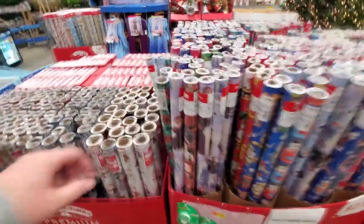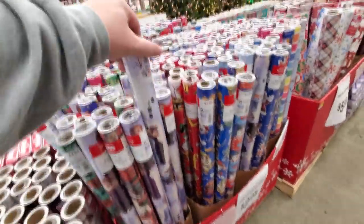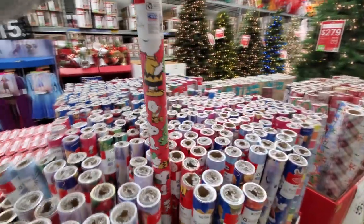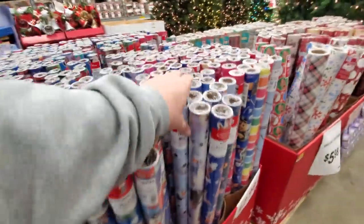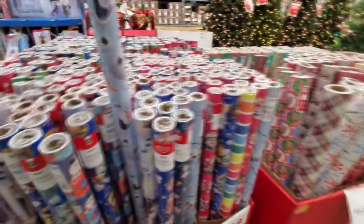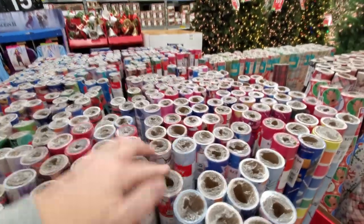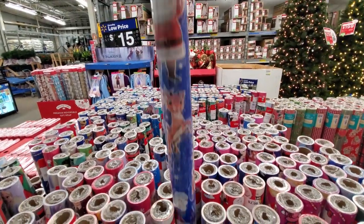Let's see what kind of wrapping papers we got here. Character wrapping paper. Frozen. There's Olaf. Charlie Brown. How you doing, Chuck? Paw Patrol. There's more Olafs. Oh, that's a cool one. Look, he's in pieces. I like that one. Frosty the Snowman. What's this guy's name? Rudolph the Red-Nosed Reindeer.